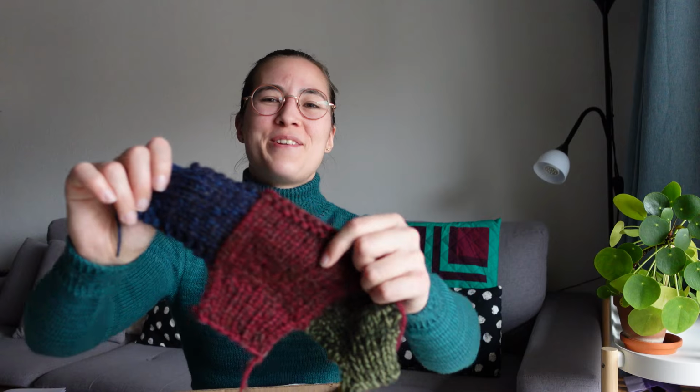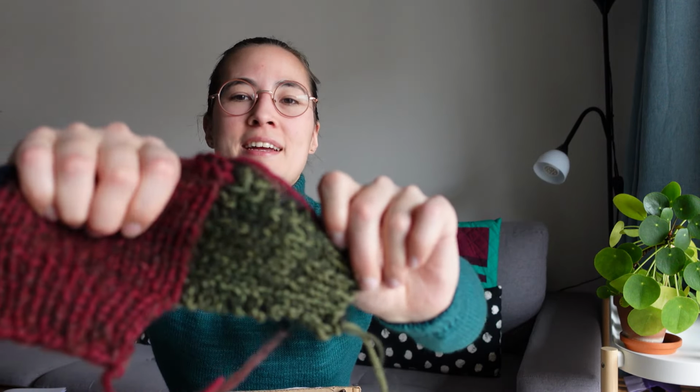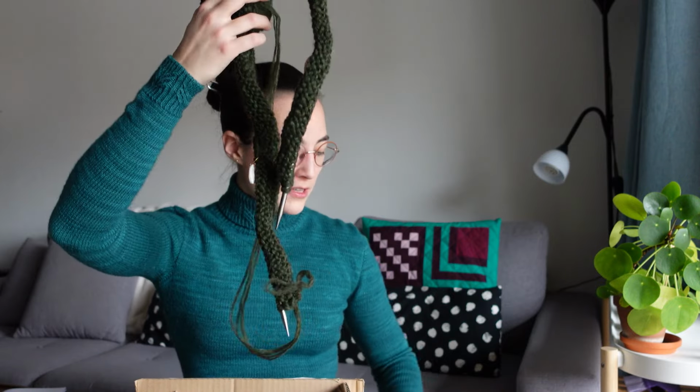For the blue and the red. But for the green it's not working, because the darkest one is the Nutiden and the green is too light, and I don't like the effect. So what I'm doing is holding the Nutiden quadruple, so 4 strands of Nutiden, for the body of the jacket, and then I will be doing each sleeve holding the Nutiden double with 1 strand of the Filcolana.